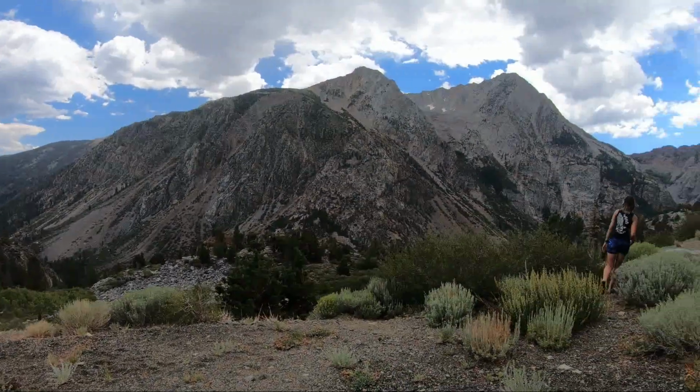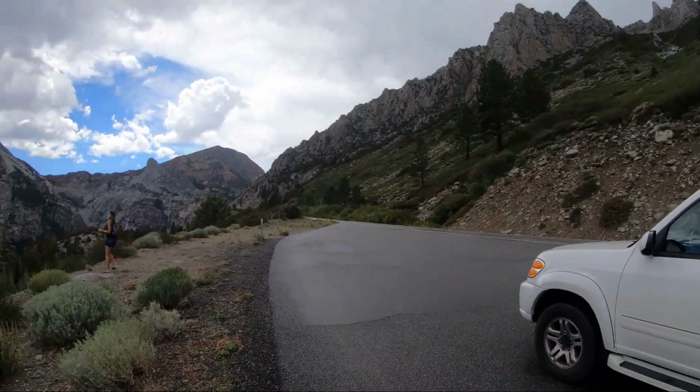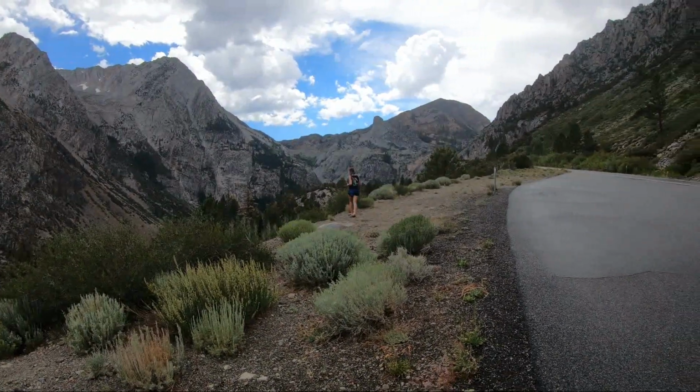Heading up towards Tioga Pass on this road here, swinging a little bit, but it's kind of cooler now.